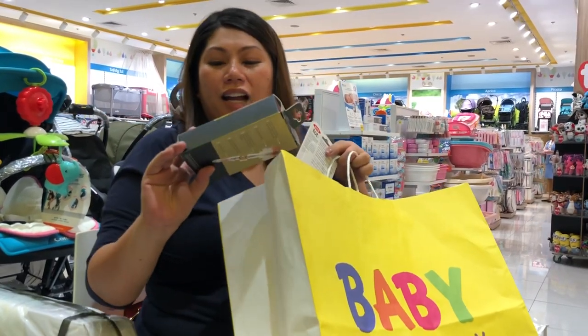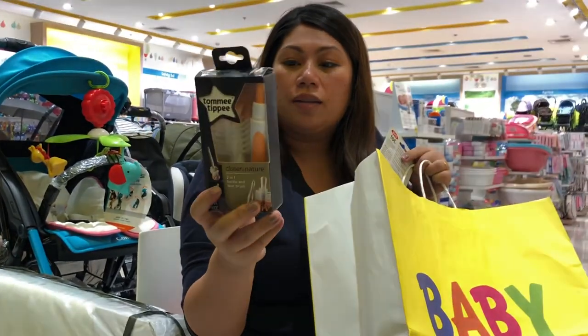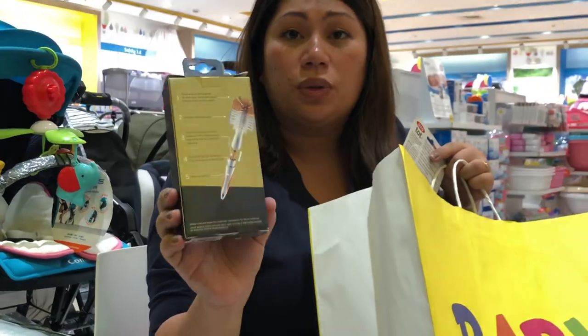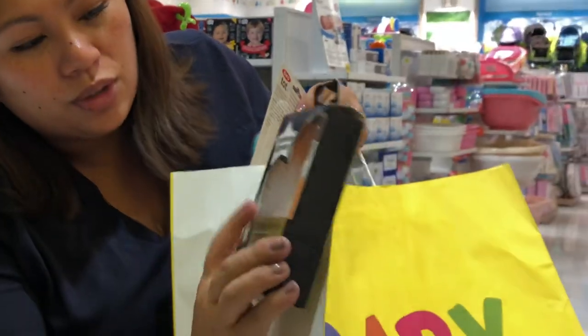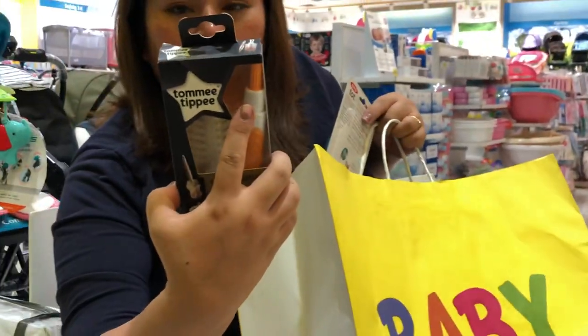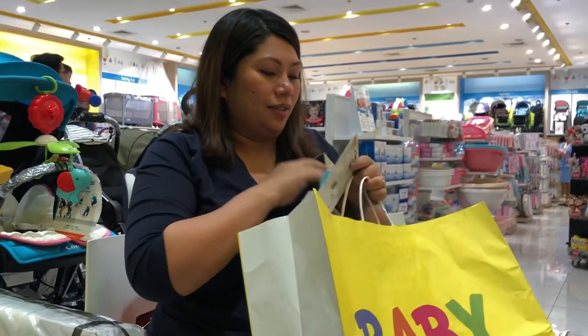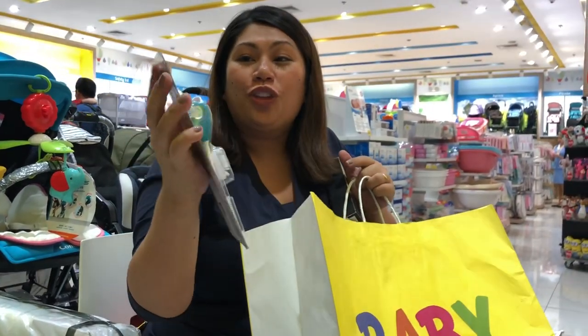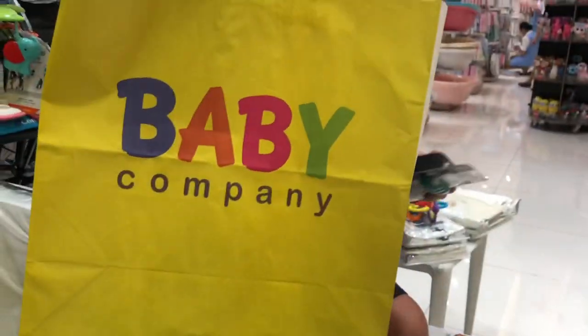One of the things that I got is this Closer to Nature Tommee Tippee brush. Here at the Baby Company, they actually have tons of different choices, but this one's portable. It's a two-piece design, so that one is good for the nipple, and then the other one's a brush for the actual bottle. Diba advance. So I ended up also getting the OXO Tot cleaning set for the sippy cup. Sabi sa inyo, maraming naman to eh.